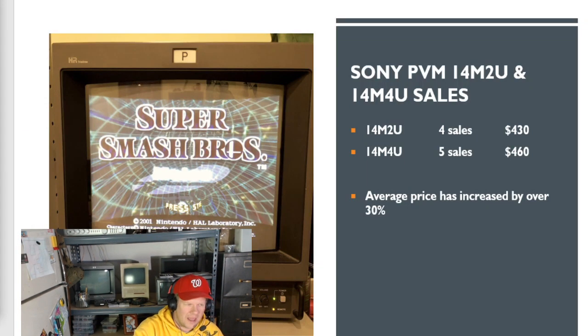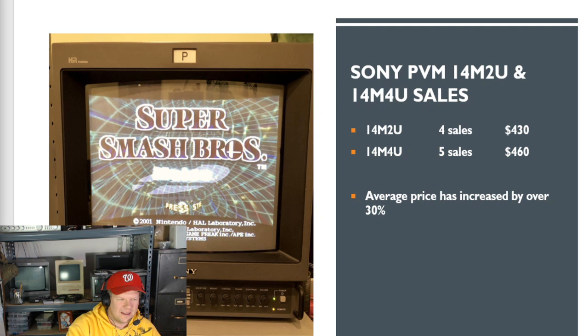Now, let's look at some of that M2 data that I was mentioning before, when it came to that Olympus OEV, and that is the 14 M2 and the 14 M4U sales. These generally have a ton of sales, but again, there's still a few of these monitors on eBay, but we're really getting lower and lower on the number available each quarter. There's become less and less of these listed on eBay. So during this time frame, we had 9 total sales of the 14-inch M series monitor, 4 M2Us, or 5 M4Us, and that's the price.